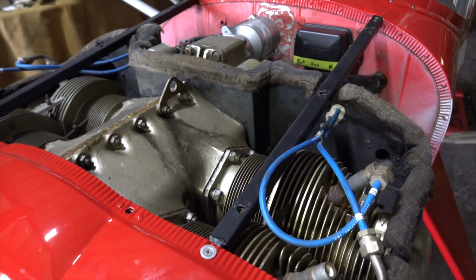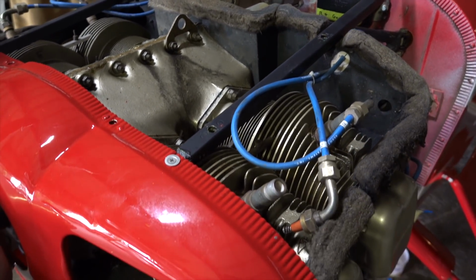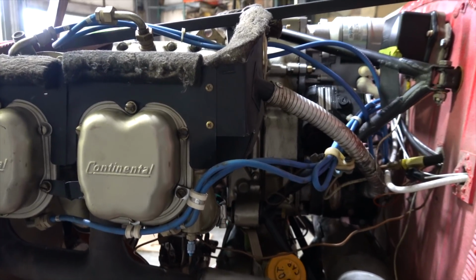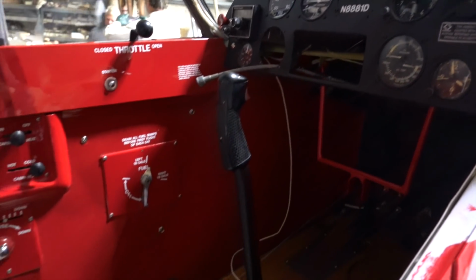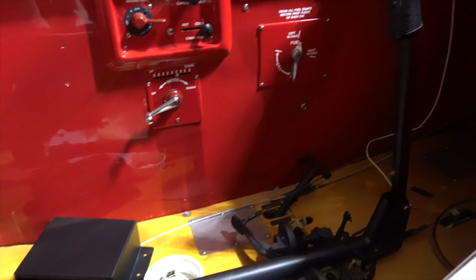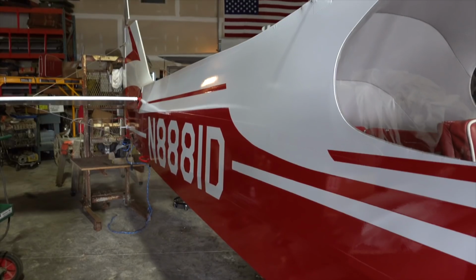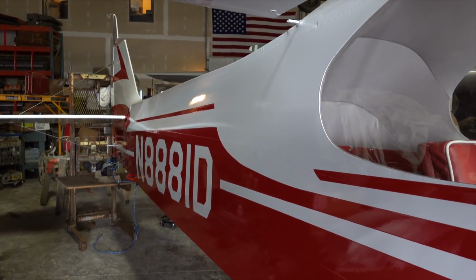This is the smaller engine, 95 horse. Up until winter before last, it had the original cotton cover on it from 1958, and I brought it in and stripped it down to the bare frame and recovered it and did all the rebuild, and we're just about ready to do a test flight on it now.